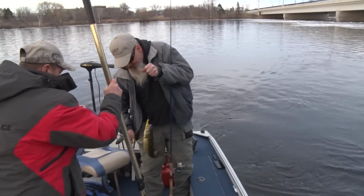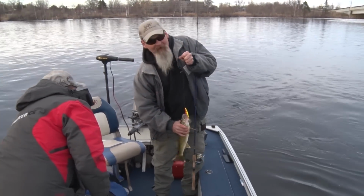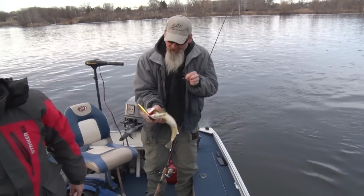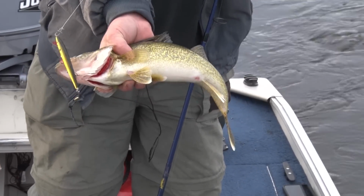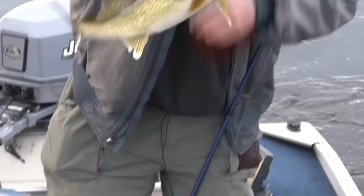Don't even get them in the net. I'll just grab them. And we get a few little walleyes too. Nice little male. I already caught my male for today, so I'm gonna let this one go. But that's a nice little eater if you're gonna eat them. It's just the beginning. It's my favorite time of the year.